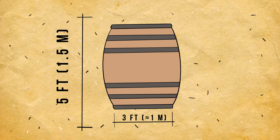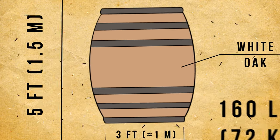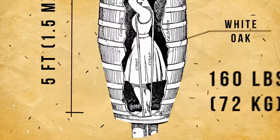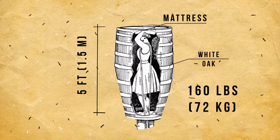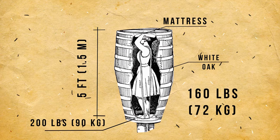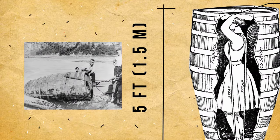It was an uneven, 5-foot-tall and 3-foot-wide container made of white oak and weighing about 160 pounds. It was secured by 10 wide metal hoops. Inside the cask, there was a leather harness to prevent Annie from bouncing around and a mattress to cushion the fall. A massive 200-pound metal block was placed at the bottom of the barrel. It had to serve as ballast, keeping the barrel in the upright position. Soon, everything was ready for the show.